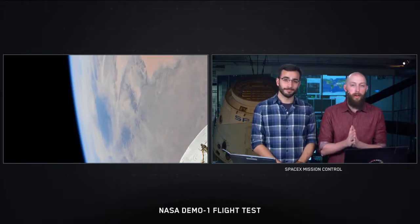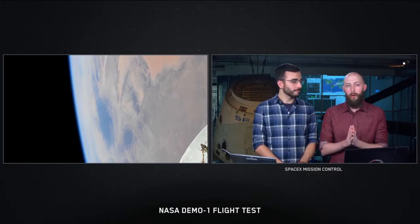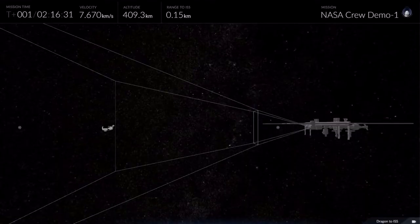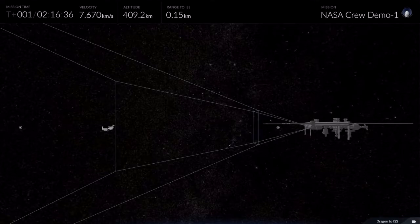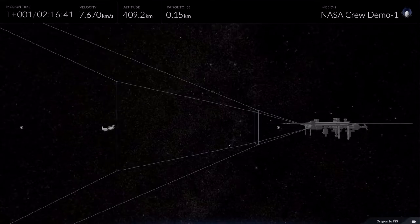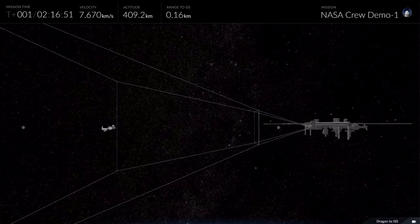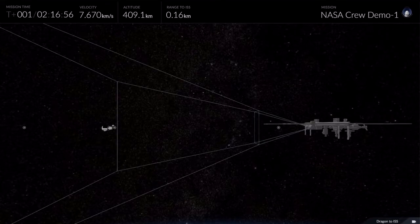Yeah, and so right now, Dragon is still retreating a little bit further away from the station. It's getting out to about 180 meters, and once it hits that, the crew will send a hold command, and then they'll just kind of let Dragon sit there for a little bit. You can see in this diagram, again, with those approach corridors and other things, that the crew's carefully monitoring, just making sure Dragon's staying online with everything. Once it gets out to 180 meters, they're going to command that hold, and then we'll sit there for a little bit, and then it's over to the flight controllers here in Hawthorne to command Dragon to begin its approach towards waypoint 2.